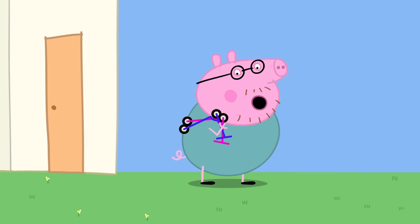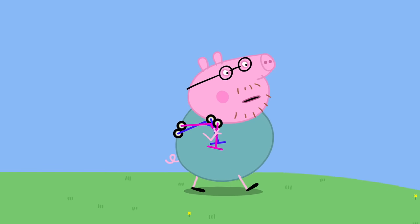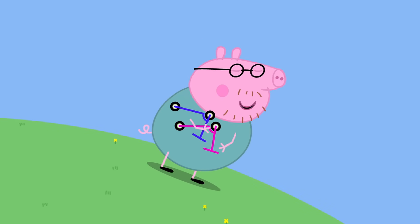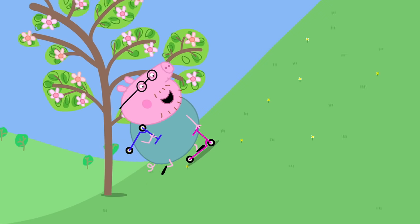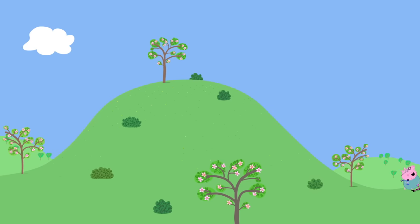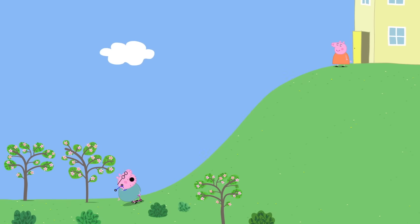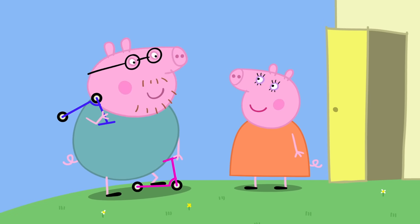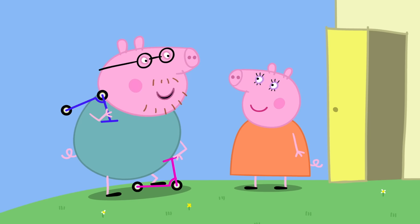Oh, now I'm going to have to walk back home. What I need are some wheels. Hang on, I've got wheels. Whee! Ha-ha! This is fun! Daddy Pig likes scootering. Brum, brum! Whee! Daddy Pig, you're riding Peppa's scooter. Yes, scootering is such fun. You should try it sometime.